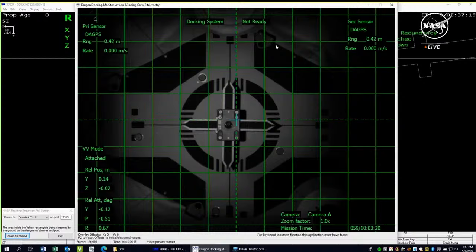And we did hear confirmation that that second set of hooks has successfully driven, giving us what we call a hard capture. And Crew-8 again has successfully docked to the Zenith port, or the space-facing port of the International Space Station. Crew-8 will now be able to get out of their spacesuits and begin the process of opening up the hatches.